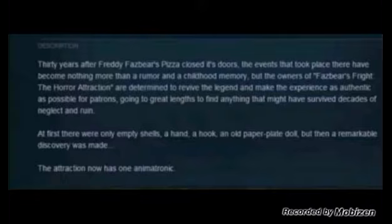30 years after Freddy Fazbear's Pizzeria closed its doors, the events that took place there have become nothing more than a rumor and a childhood memory. But the owners of Fazbear's Fright, the horror attraction, are determined to revive the legend and make the experience as authentic as possible to patrons, going to great lengths to find anything that might have survived decades of neglect and ruin. At first there were only empty shelves, a hand, a hook, an old paper plate doll, but then a remarkable discovery was made. The attraction now has one animatronic.